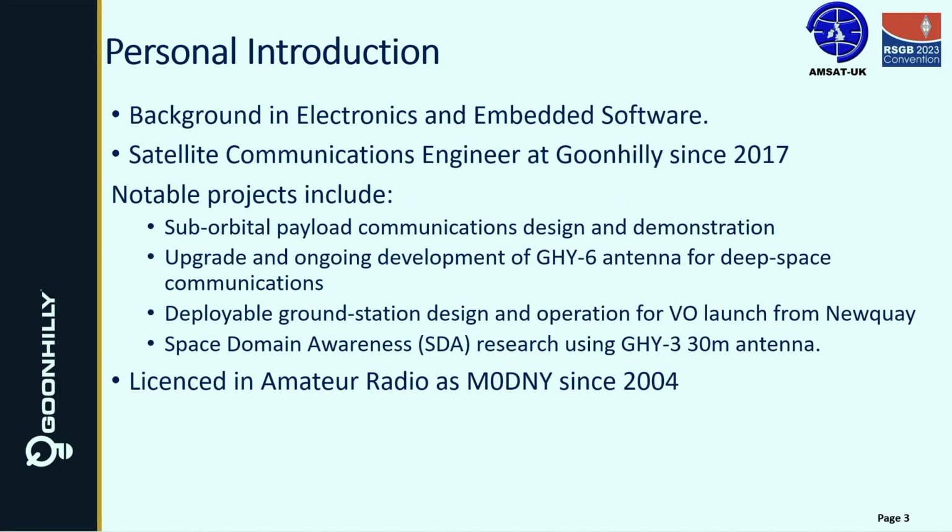So firstly, a bit about me. My background is mainly electronics and embedded software until I started working at Goonhilly in 2017. My first exposure to the space industry was actually through supporting the AMSAT-UK school contacts with Tim Peake. And through that I got to know a few people at Goonhilly and then started working there in 2017.